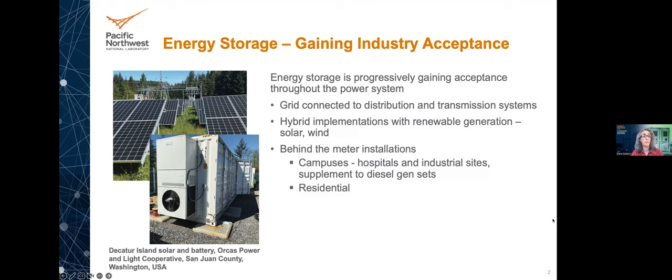I included some photos here of an installation that PNNL has been closely involved with analyzing and assisting during deployment. So this is a solar and battery system at a relatively small utility, Orcas Power and Light Cooperative, there in San Juan County, Washington. The utility serves about 11,000 customers, and those customers are spread across 20 islands. The entire utility system is served by submarine cables from the mainland, and that power comes from Bonneville Power Administration.